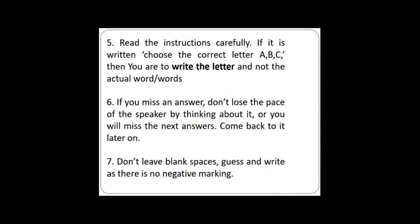So this is another instruction. Read the instructions carefully. If it is written, choose the correct letter A, B, C, then you write the letter and not the actual word. In MCQs, multiple choice questions, if the letter is asked, you will write only the letter.